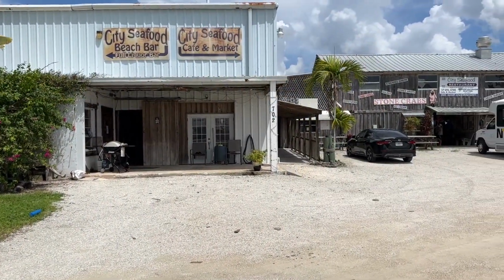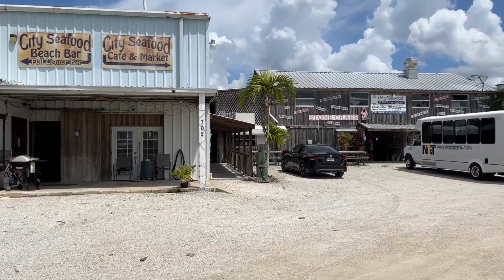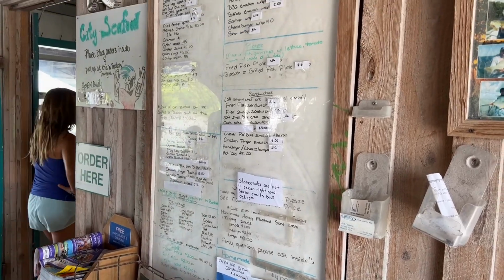We ate here for lunch at City Seafood, and it was really good. There's a bunch of little restaurants recommended in town. The town is so small, but it was very cute.